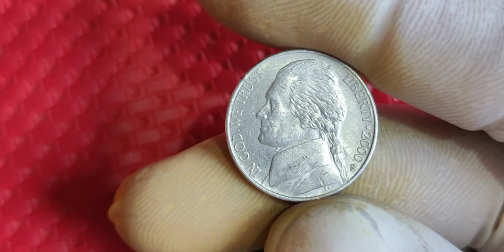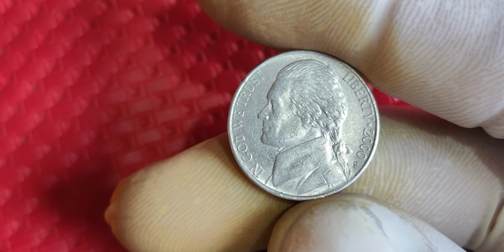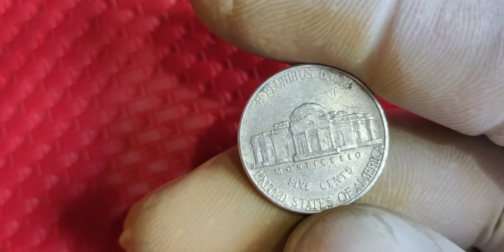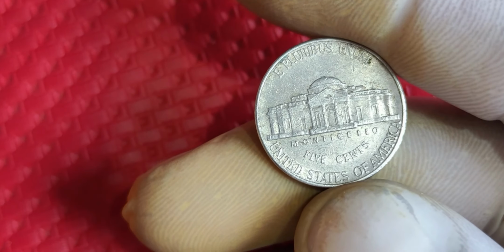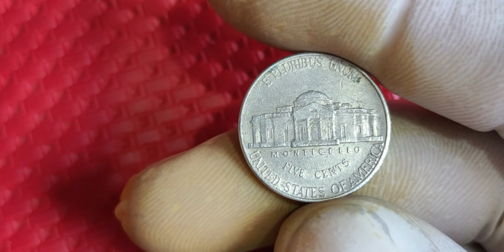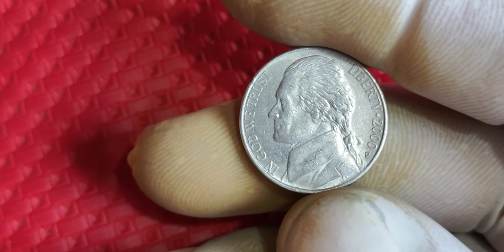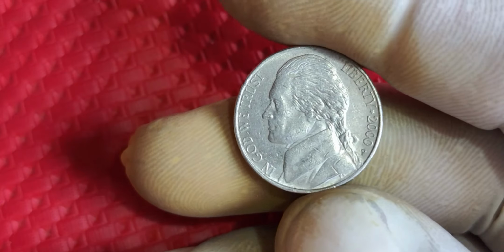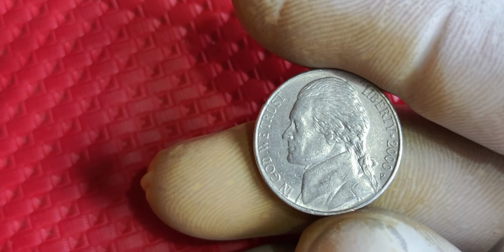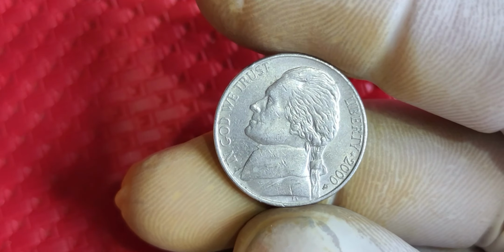If you think you found one of these rare 2000p Jefferson nickels, the next step is to get it professionally appraised. Coin grading services like PCGS and NGC can authenticate and grade your coin based on its condition and rarity. A full step 2000p nickel in top condition has been known to sell for up to $1.6 million at auction. But even if yours isn't in perfect condition, it could still be worth tens of thousands of dollars.